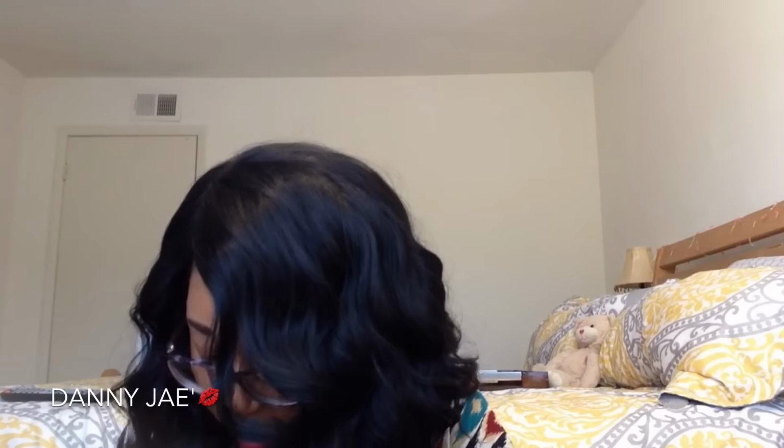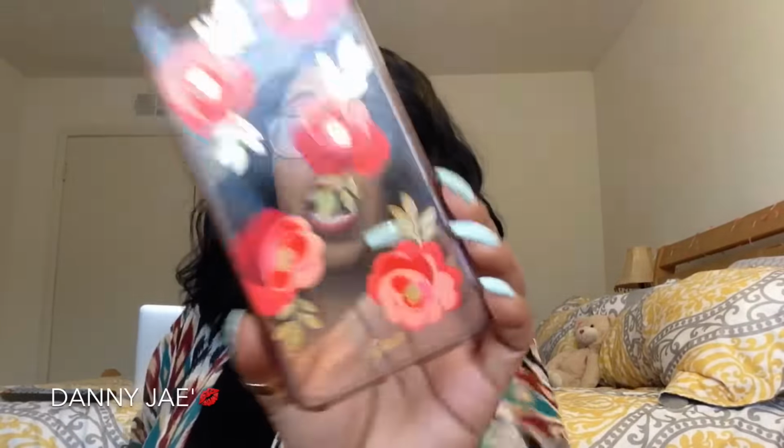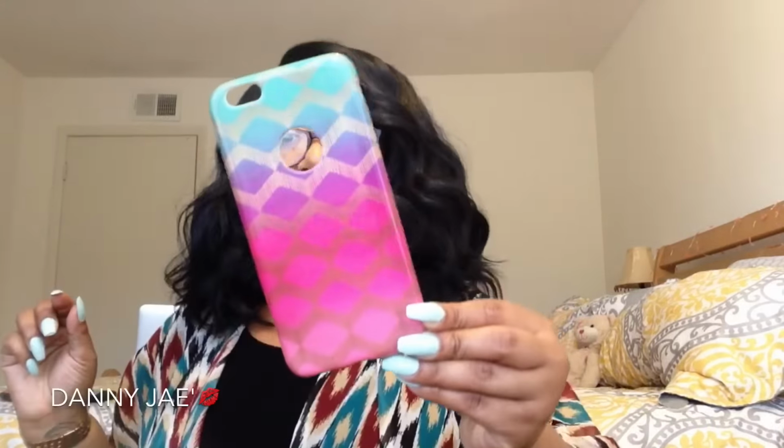The next case that I got is this really cute case right here, and I know I got this from the AT&T store, and I think it was like $15, and it's made by Sonix, and it's just cute and clear with a couple flowers and gold accent. So I really think this is cute. I'm a gold, rose gold type of girl. So when I saw this, it popped at me and I had to get it. So that's that one. The next case I got is this one. And I also purchased it from Five Below. And it's really cute.